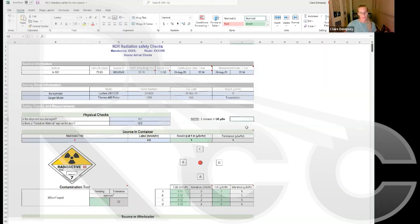So for those of you that have cobalt machines, I may have to double check as to whether the tolerances are the same. They may be slightly higher, but let me check that. And I'll see if I can, before I send out the spreadsheet, if it's different for cobalt, I'll make sure that's included in the spreadsheet as well. Just let me double check that before I send it out. Okay. Are there any more questions about the spreadsheet before I go back to the presentation?